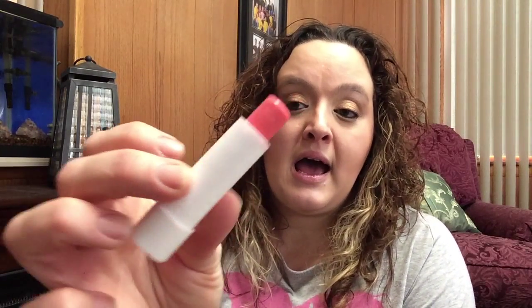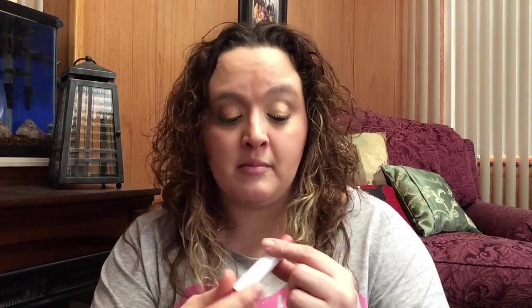Anyhow, I just love this, and I've been using it all month, and it's been keeping my lips non-chapped, which is an amazing, amazing thing. So this is Baby Lips Dr. Rescue Medicated Tinted Lip Balm. You can get it at the drugstore. It is by Maybelline.